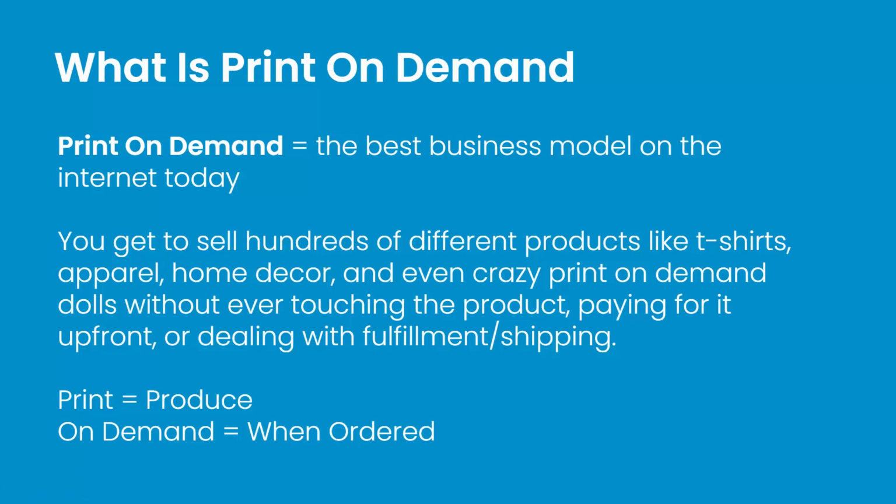You basically get to sell hundreds of different types of products like t-shirts, apparel, home decor, wall canvas, jewelry. They even have these crazy print-on-demand dolls. And you can do all of that without ever touching the product, paying for it up front, or even dealing with fulfillment or shipping. And the name really describes itself, right? Print-on-demand, produce when ordered. The product won't be produced until it's ordered, which means the product won't exist until you already get paid for it. And that's really the best part about print-on-demand.